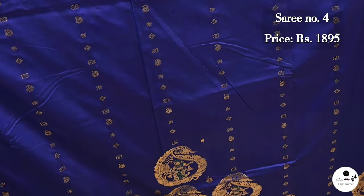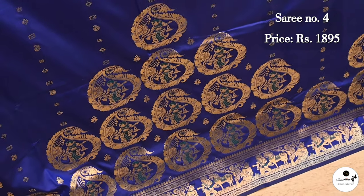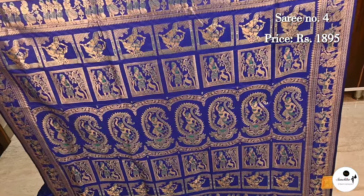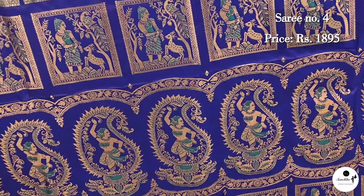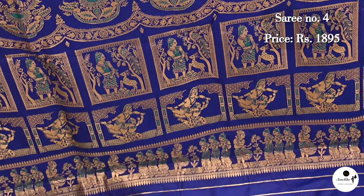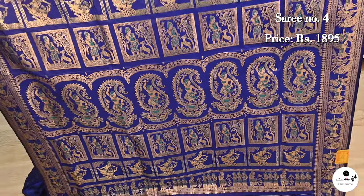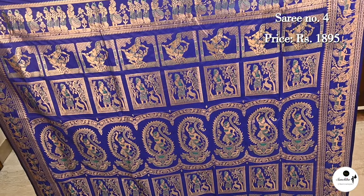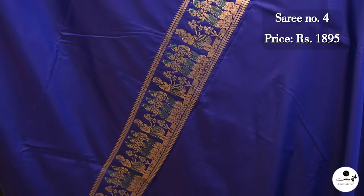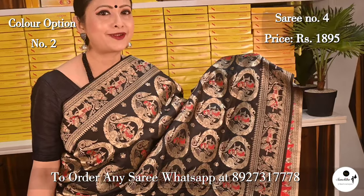Exclusive metro design in the pleats. The pallu of the saree has intricate weaving, showing us beautiful scenery. This is the blouse piece in ink blue color with beautiful border. Beautiful color option, black with gold and red.